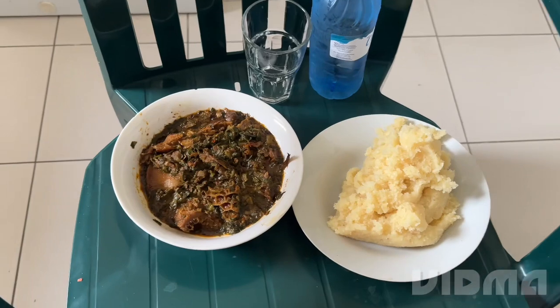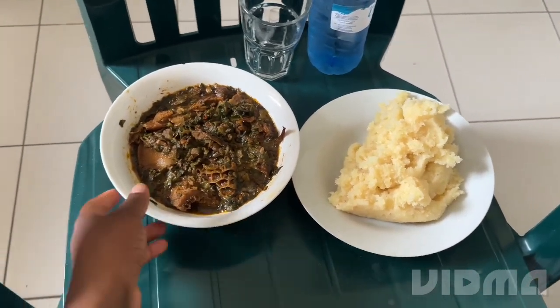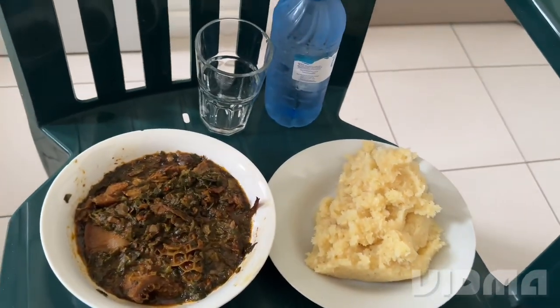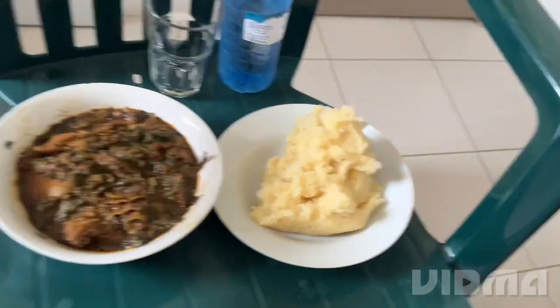Hey guys, look at what I want to eat. Look at what my friend made for me. Vegetable soup and heba. So this is vegetable soup with assorted meats. And I'm going to enjoy myself now. Come and join me. Watch me try it.